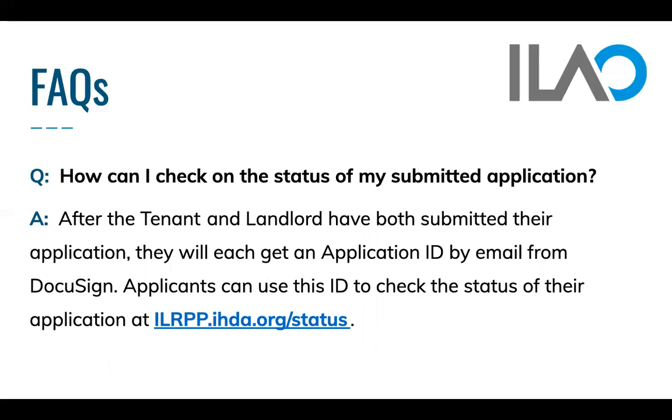How can I check the status of my submitted application? After the tenant and landlord have both submitted their application, they will each get an application ID by email from DocuSign. Applicants can use this ID to check the status of their application at ilrpp.ihda.org/status. Application status updates will not be available immediately.